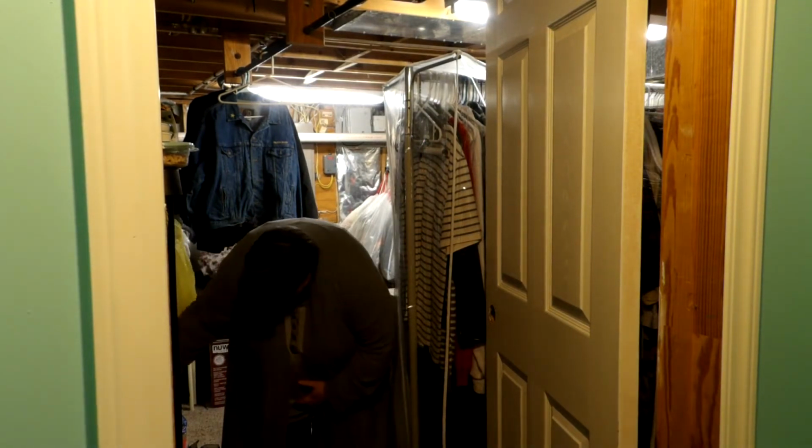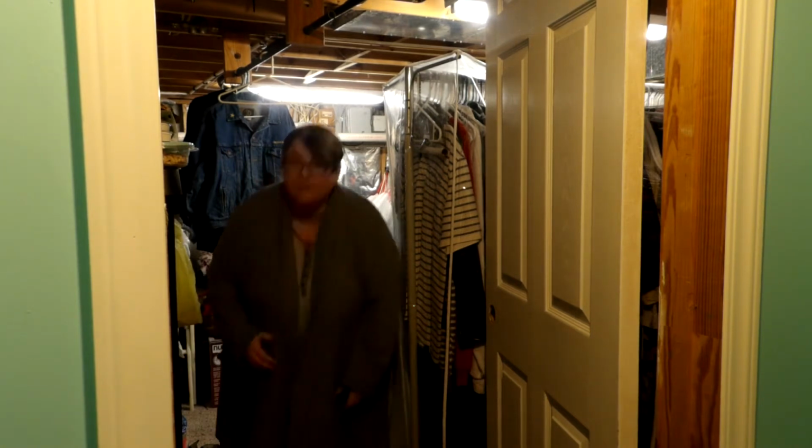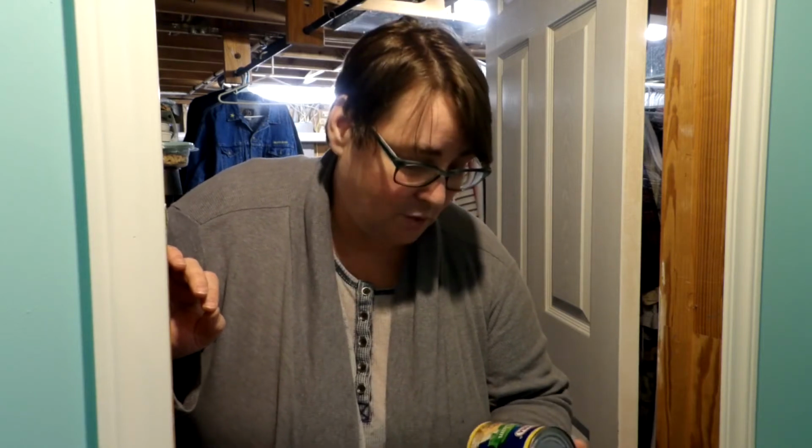Let's see. I have a ton of cans of soup. I should probably eat soup for lunches when there's no leftovers. Got some diced tomatoes. I do have white clam sauce. This would be good. I keep putting this off. I keep meaning to make it, and then I put it off, and the can is about to expire, so I guess I can't put it off anymore. So we'll add white clam sauce and linguine to the menu.